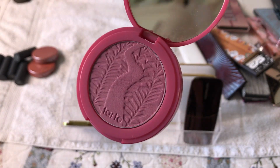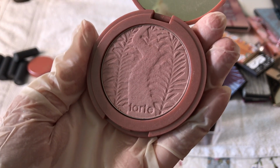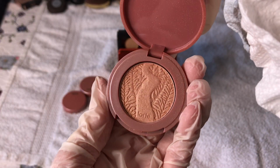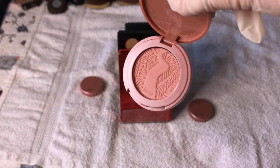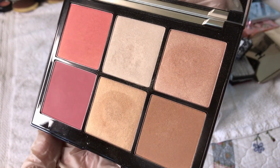Tarte Amazonian Clay Blushes, Blushing Bride, Exposed, and Seduced. These are a great long-wearing formula. This is Idol, Partey, and Harmony. Still some of these available at the Nordstrom sale.